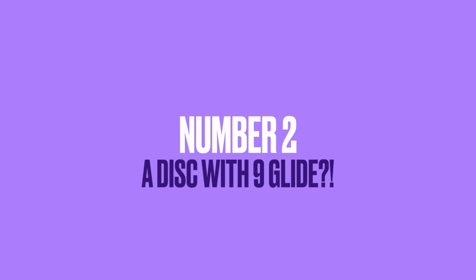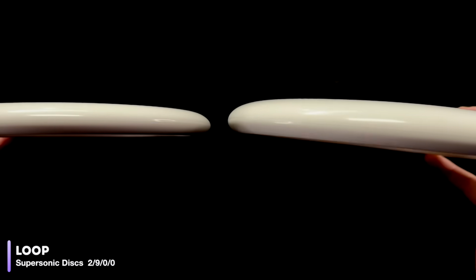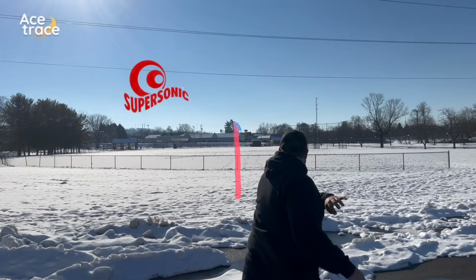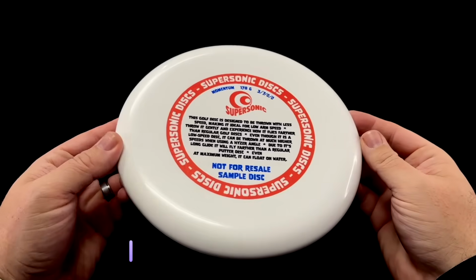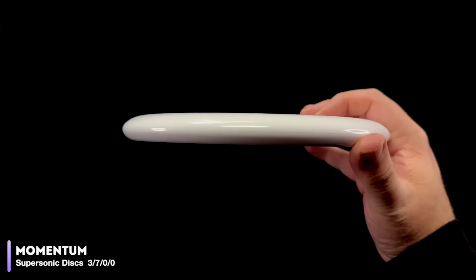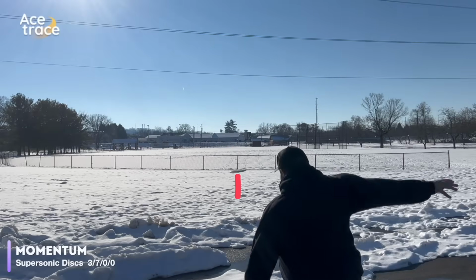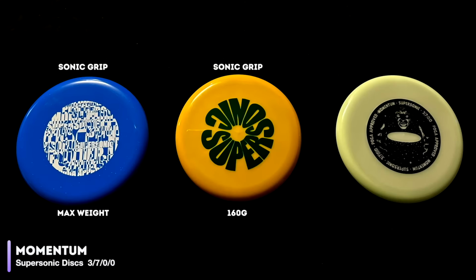But first, we need to look at a disc with 9 glide. 9 glide? Yes, 9 glide. Way back in January, we got our hands on a new brand from Denmark, Supersonic Discs, who generously sent us an entire box of discs to test, and they blew us away. They had some super unique designs, pretty wild flight numbers, and impressive flights. A wide variety of weights, and even glow plastic. It caught me off guard for sure.